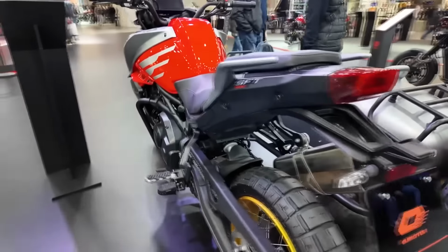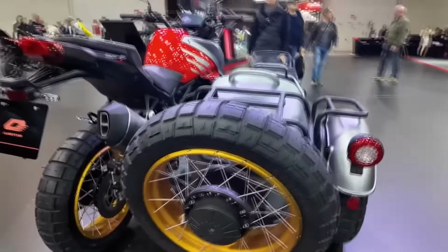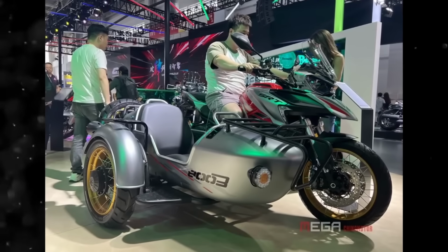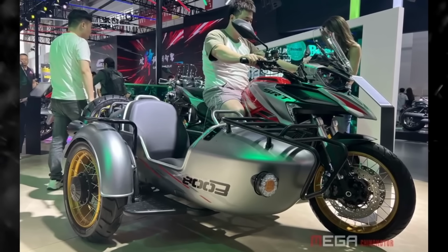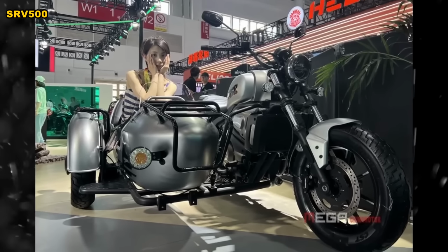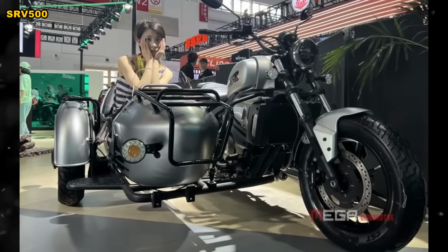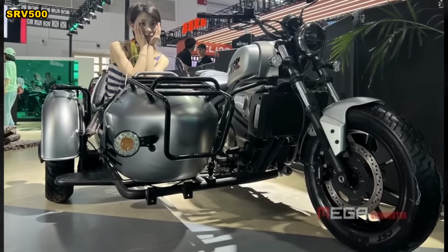The engine was developed in collaboration with KTM. The fuel tank holds 24 liters of gasoline, which, with a consumption of 5.5 liters, means long distances on a single fill-up. The motorcycle costs 53,000 yuan on the Chinese market, which is about $7,500. Benelli also has a retro-style sidecar model, the SRV 500. It is equipped with an inline twin engine with a displacement of 550 cubic centimeters, a power output of 61 horsepower, and a torque of 55 newton meters.